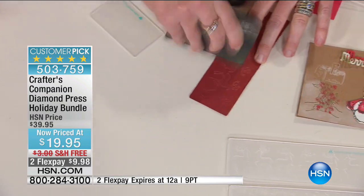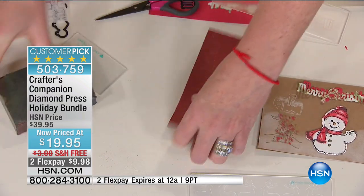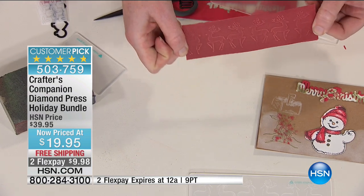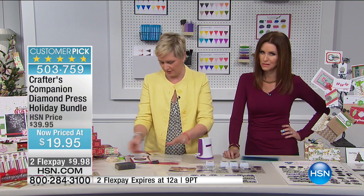All you do is take a little bit of sandpaper. Thank you, it's early in the morning. And look at the beautiful definition you get with that. This is with a scrap of paper that you would have thrown away. Think about that on metallic paper. Think about rubbing the gold dye, the gold ink pad on it.